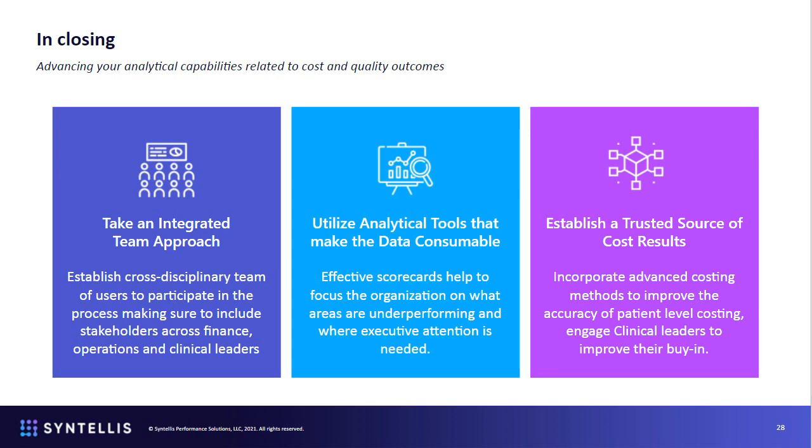Now, the second question we have here is: what's needed to drive physician adoption around this type of data? Do you have any recommendations on what's needed to promote that type of adoption?